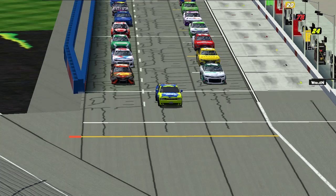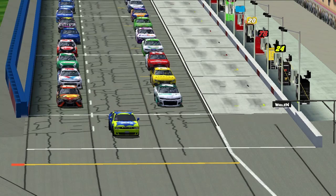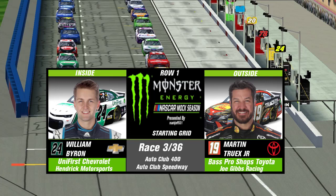Round number 3 of the 2020 Monster Energy NASCAR Cup Series brings us here to Fontana, California, home of the Auto Club Speedway for today's Auto Club 400. Today, 40 of the best drivers in stock car racing will take the green flag, with William Byron on the pole for the 6th time in his Cup Series career. As the drivers fire up their cars, time to show you your Monster Energy starting grid for today's Auto Club 400.